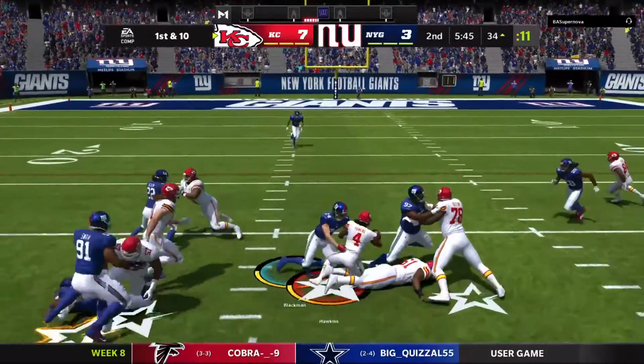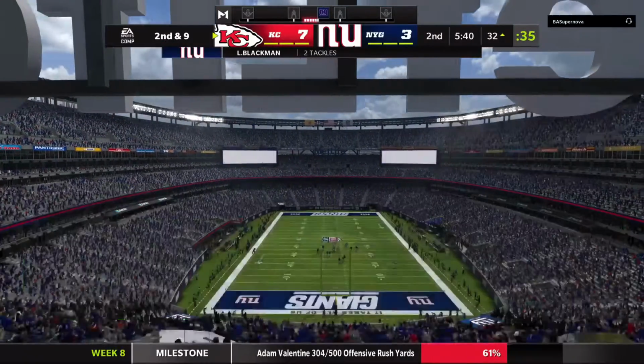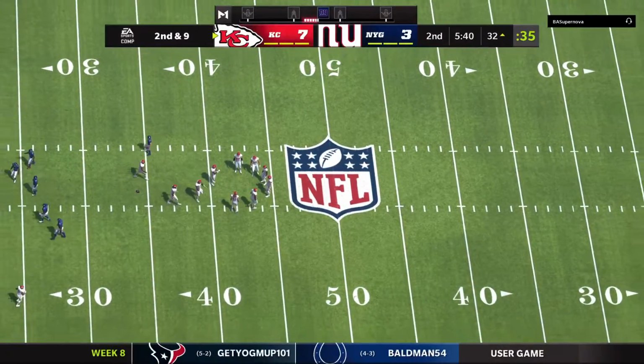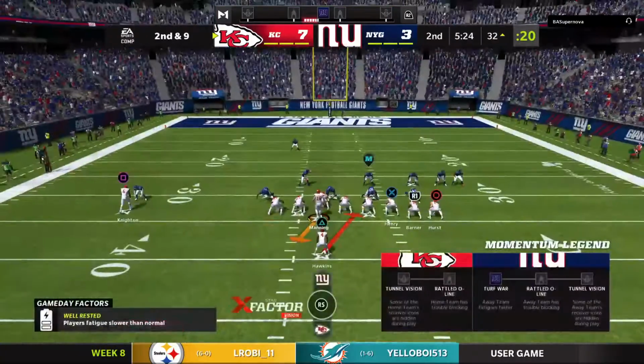Now a handoff here to his running back. And not much running room. Down to the 32. Just a yard on the 1st down carry, so it's 2nd and 9. Yeah, things were pretty stacked up there in the middle of the line. A lot of bodies, not much space. I think ultimately he was fortunate to get anything out of that run.